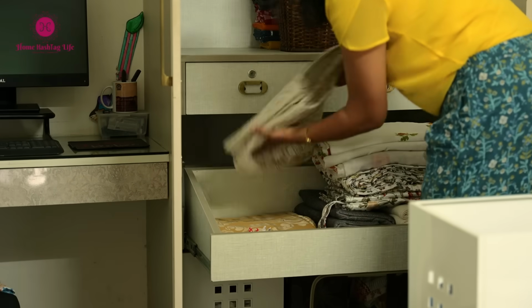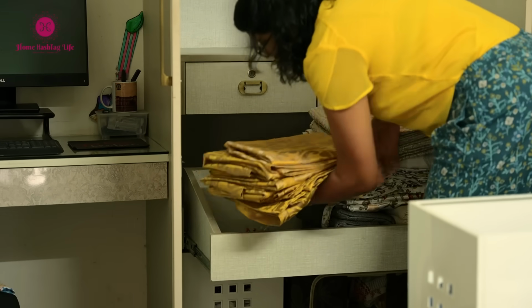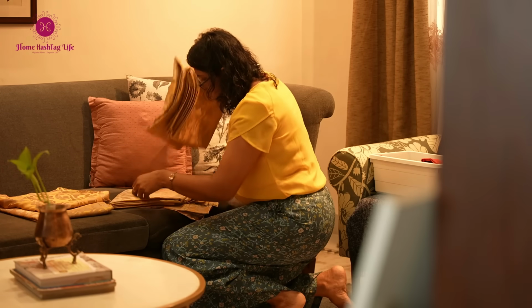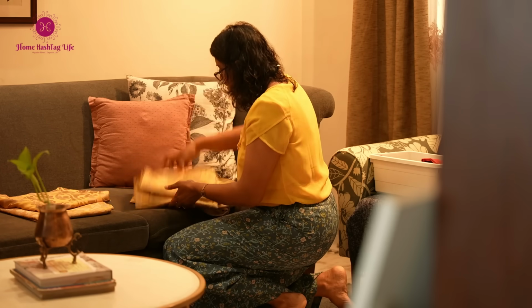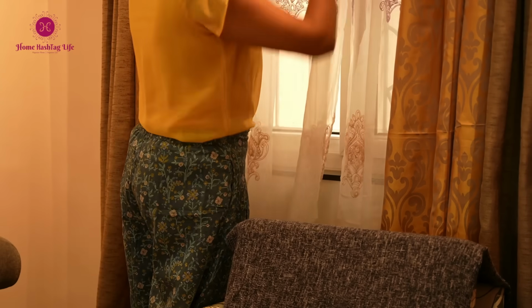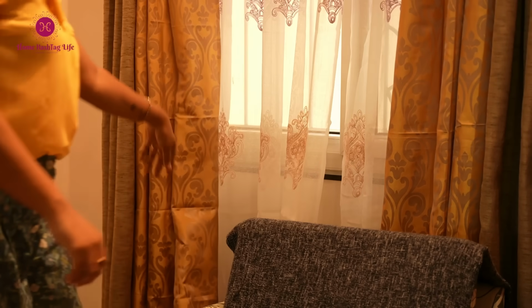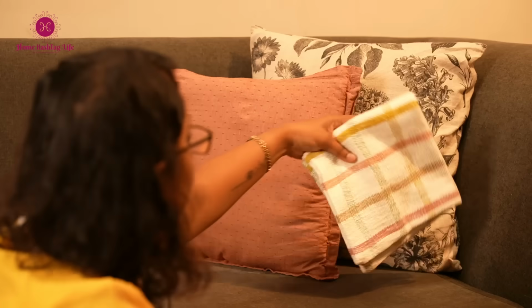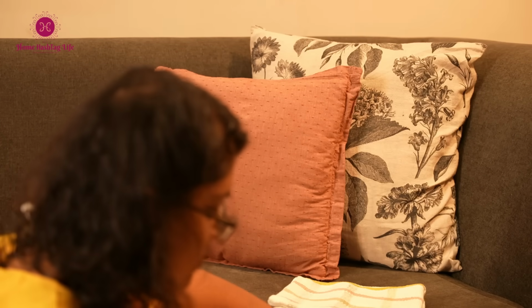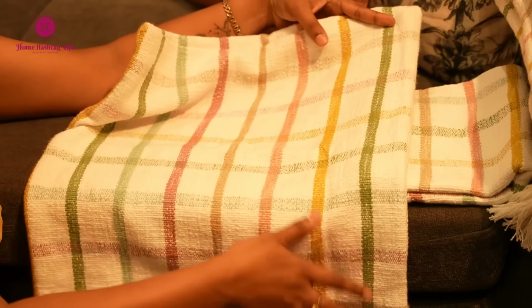In the early days of my home decor journey, I often felt overwhelmed. I believed everything had to be perfectly matched. The color tones of the soft furnishings, the cushion covers. Over time, I realized that decorating isn't about making everything matchy-matchy. It's about how well we can balance colors, textures, and patterns to create harmony.